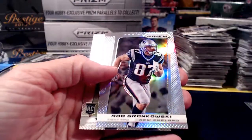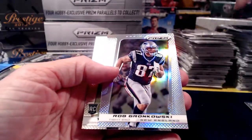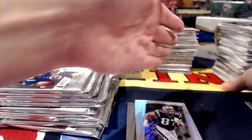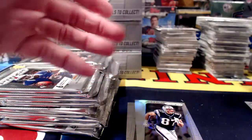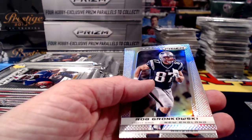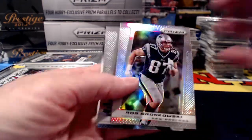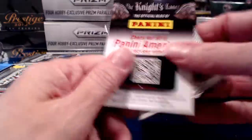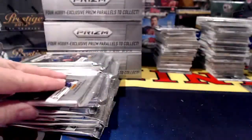And there is Gronk on, whoops, what have I got going on right there? Gronk and a refractor. Let me just scoot those two little groups back and create a tiny bit of extra space and scoot these guys down. That's probably more information than you needed to know, right? So there's the Gronkowski refractor for the Patriots, and that's just an advertisement.